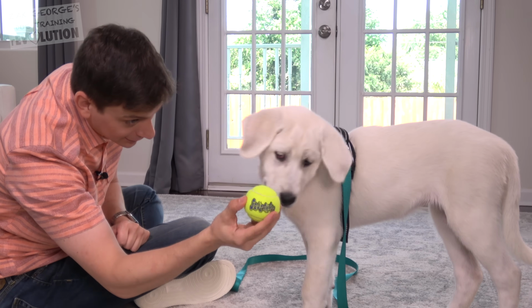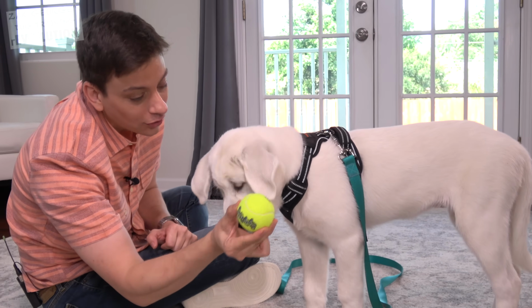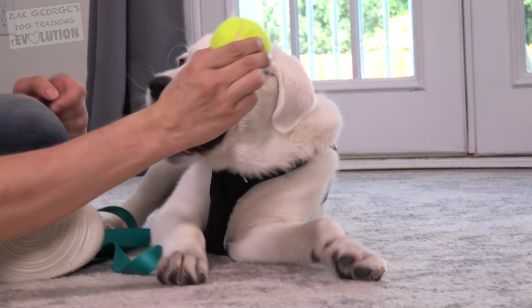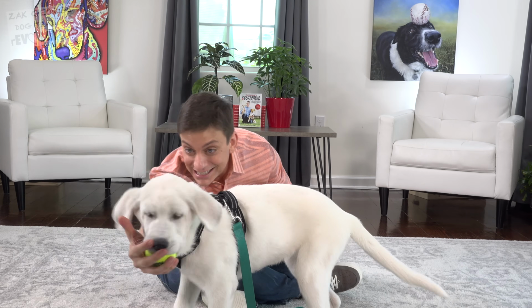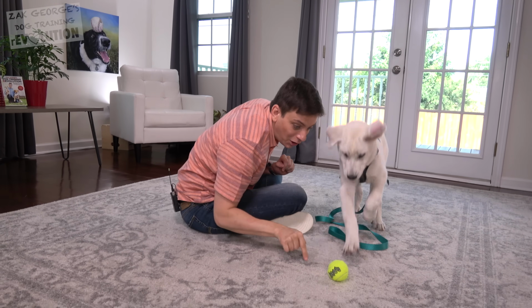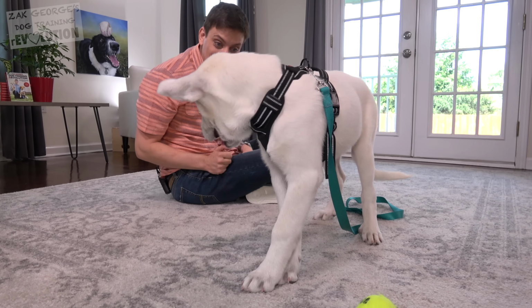Ball, very good. Ball, this is a ball. Ball, this is your ball. Yes, get your ball, yes. Ball, yes. Get your ball, perfect. Get your ball, yes. Good job, I love it.